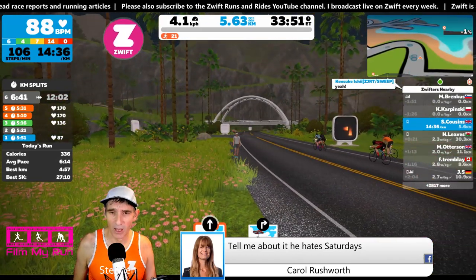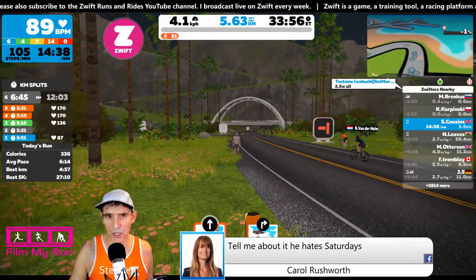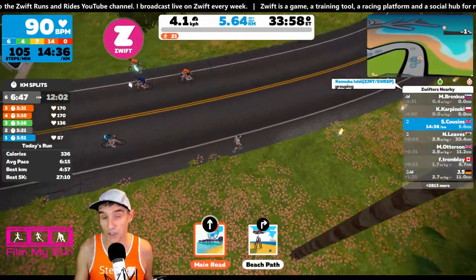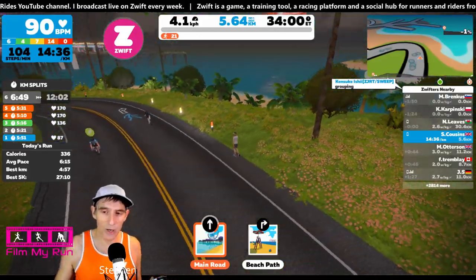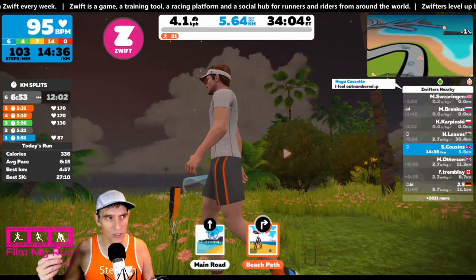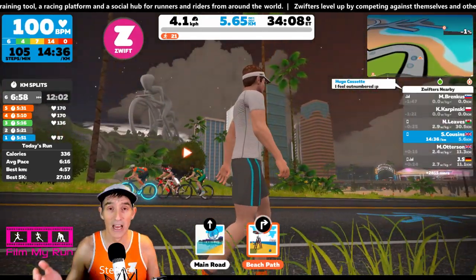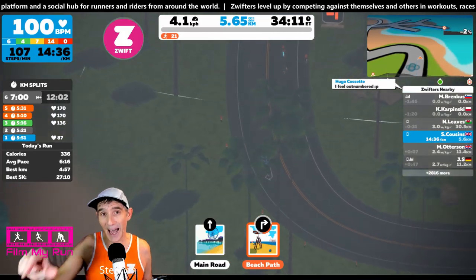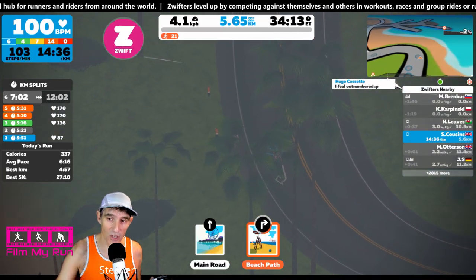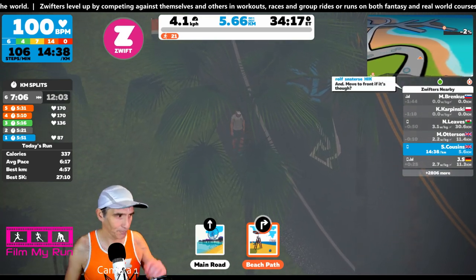So go and have a look, zwiftpower.com. You need to register with Zwift Power, but you also need to go to the Zwift website and allow Zwift Power to access data. You need to opt in, is what it's called, data protection, all that kind of stuff. You need to opt in to Zwift Power on the Zwift website. Bit complicated, but I'm sure you'll work out how to do it.